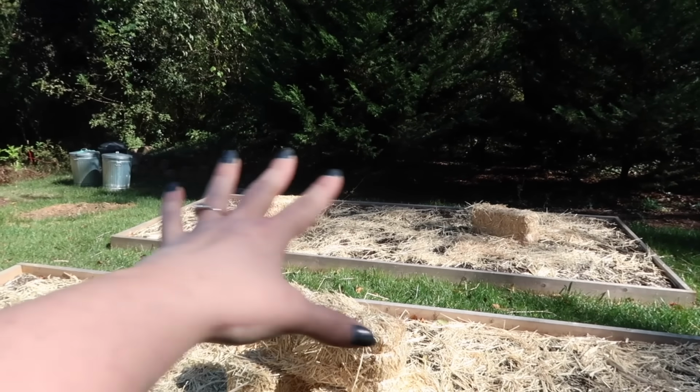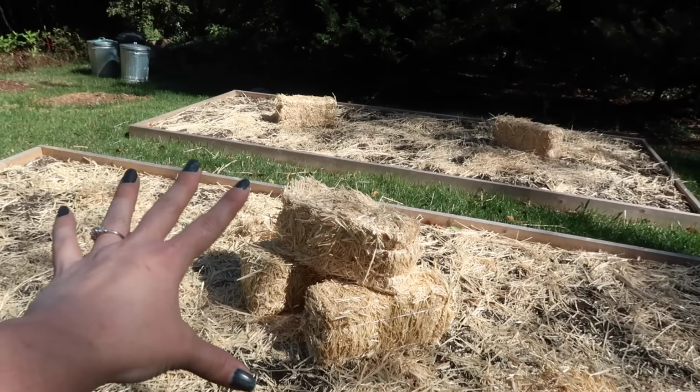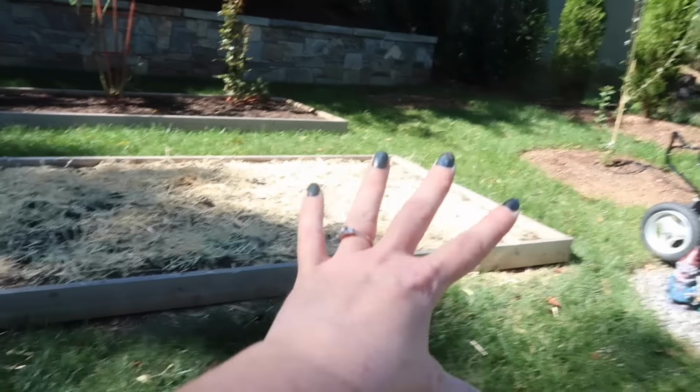Scarecrow's going there with the fake corn stalks, but I'm having a moment of revelation. This many hay bales is not enough hay bales. I'm gonna have to go get some more hay bales. Hey, you gonna bail me out later? Okay. All right.